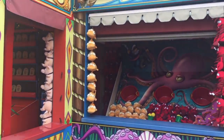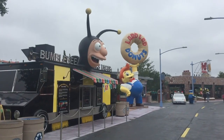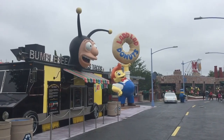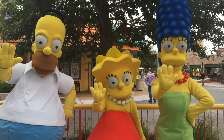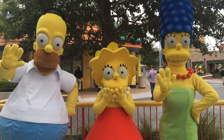There are a lot of different carnival games here where you can win different prizes. There are a couple of food carts too, but the item you definitely need to get here are the donuts. Also, they do have a Simpsons ride here, but I don't think I'll be riding it today. I also got to meet some of the characters from The Simpsons. Here we have Homer, Lisa, and Marge saying hello.